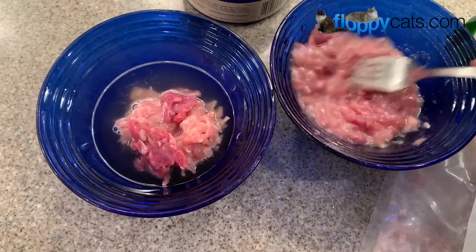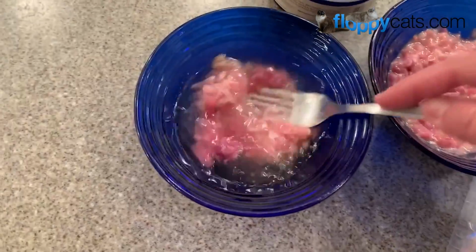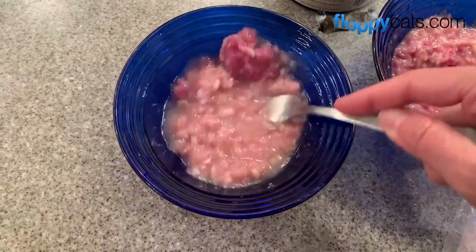That's one nice thing about working with Pam of Perfectly Holistic: now my kitties, I don't have to syringe it. I can just add it to the food because they're ready for that.